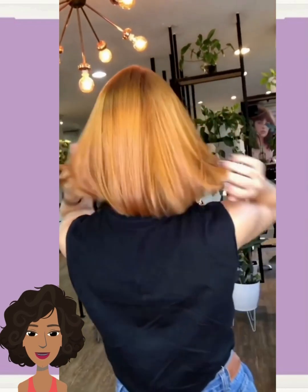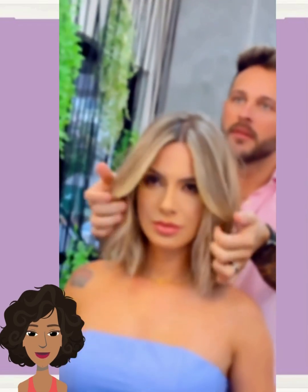And then we see someone who decided to try out the ginger hair color trend. Loving this hair change, so pretty. We're seeing so many ginger and copper hairstyles this season. It's a great color to try out.